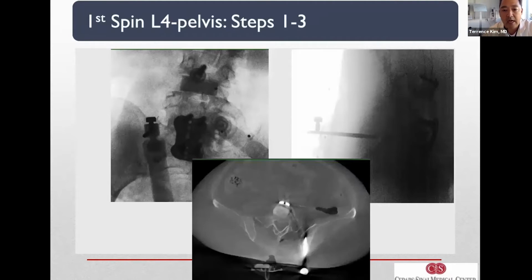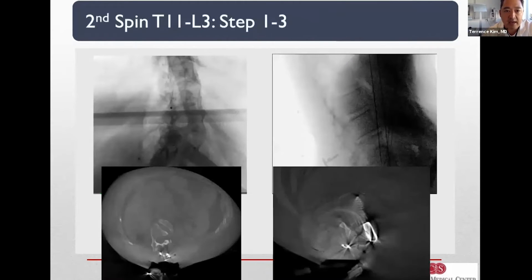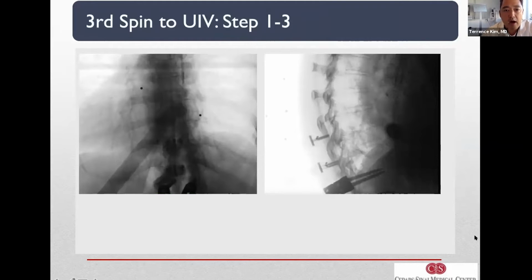You come in, you dock the pelvic pin into the PSIS, image acquisition, intraoperative planning, bring out the O-arm, screw insertion, effectively, boom, boom, boom, L4 to pelvis, off we go to the next. Second spin, we move the clamps to the midline spinous process. We always include the last screw as part of the O-arm spin to check internally that our accuracy is correct. And then again, image acquisition, intraoperative planning, pull out the O-arm, coordinated fashion, screw insertion, boom, boom, boom, T11 to L3.